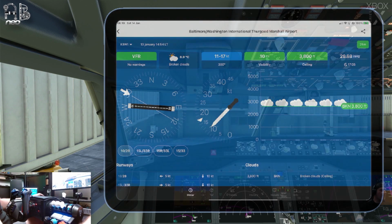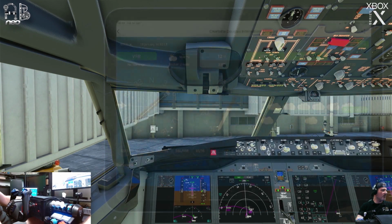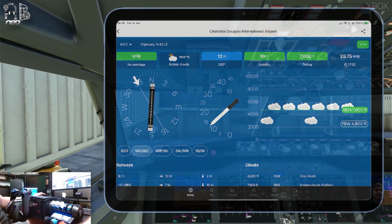Weather in Charlotte is, let's have a quick look at that. So we are coming in on runway 36C, 12 knots, not quite a headwind, so it'll be a little bit of a crosswind. Broken clouds down to 7,000 feet, few clouds at 4,800 feet, and it is 10 degrees centigrade there on arrival, where it probably will drop because it will get later into the afternoon as we come in.